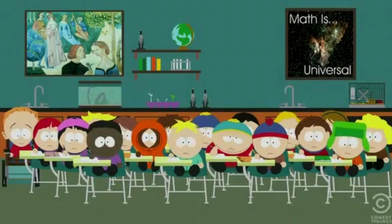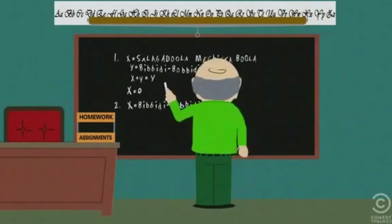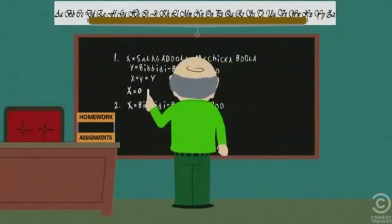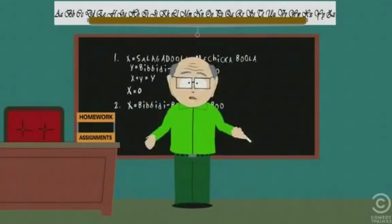Honestly, that first day to me sounded like, whereas shalagadoola mechakaboola equals X and bibbidi bobbidi boo is Y. Put them together and what have you got? Bibbidi bobbidi boo, X plus Y equals Y, X equals 0. The song is badly written. Yeah, that pretty much sums it up.